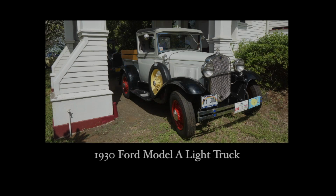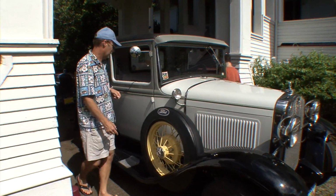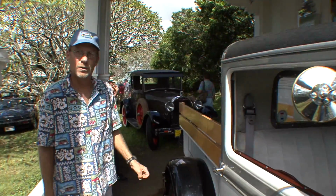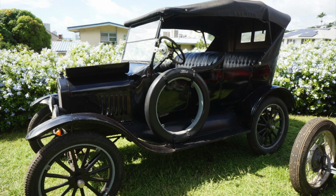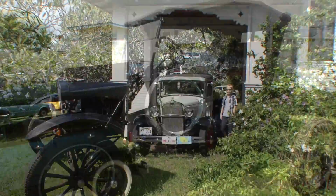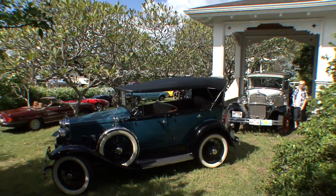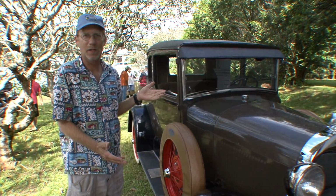This is a 1930 Ford Model A truck, very similar to my 1930 Ford Model A Phaeton. This is the light truck version, or known as the single A. It's about a 3-liter, 40-horsepower motor, 3-speed manual transmission. Model T was made from 1908 to 1927. In 1928, Henry Ford came out with the Model A. They started the alphabet over with the letter A, and it was in the same price range, the least expensive car you could buy in America.